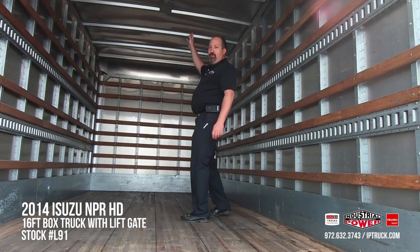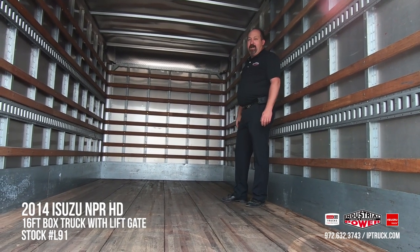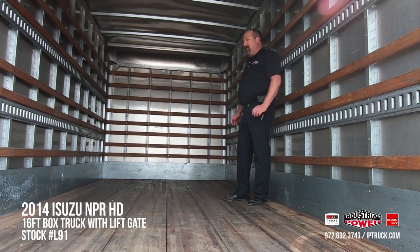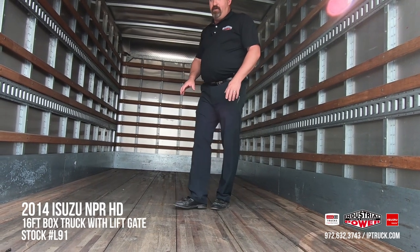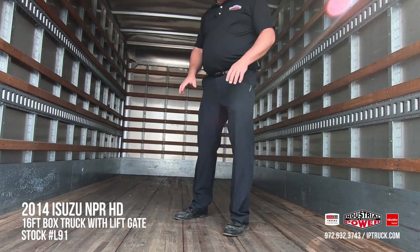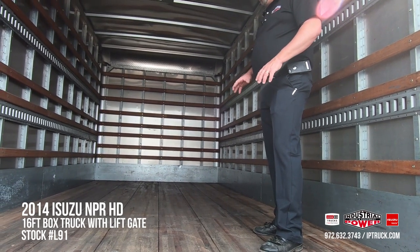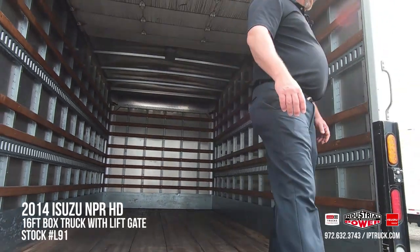It's got an aluminum roof in it, which is in really good shape. And it's also got an LED box light for if your guys are having to load early in the morning or late at night, they can see what's going on. And it's also got a laminated hardwood floor that's in really good shape. It's got a lot of life left in it. And it's highly resilient and durable, so it's got a lot of years of life left in it. We'll come on down.